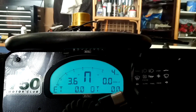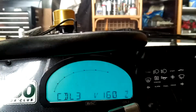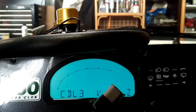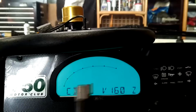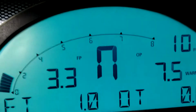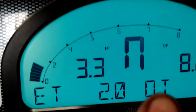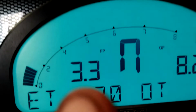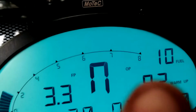Whoops, wrong button. There's fuel pressure, and this one's oil pressure. That's pretty normal. This is the engine temp, oil temp, which doesn't work, and fuel pressure and oil pressure. And that's the amount of fuel in these that we got.